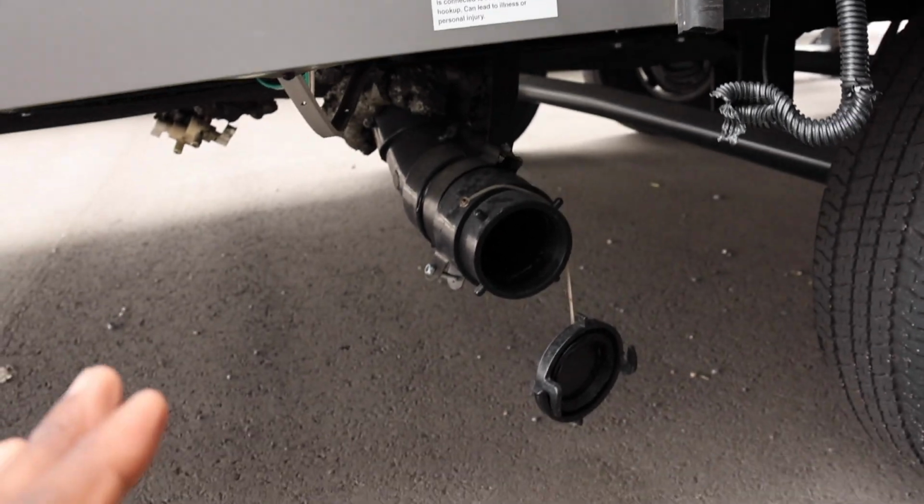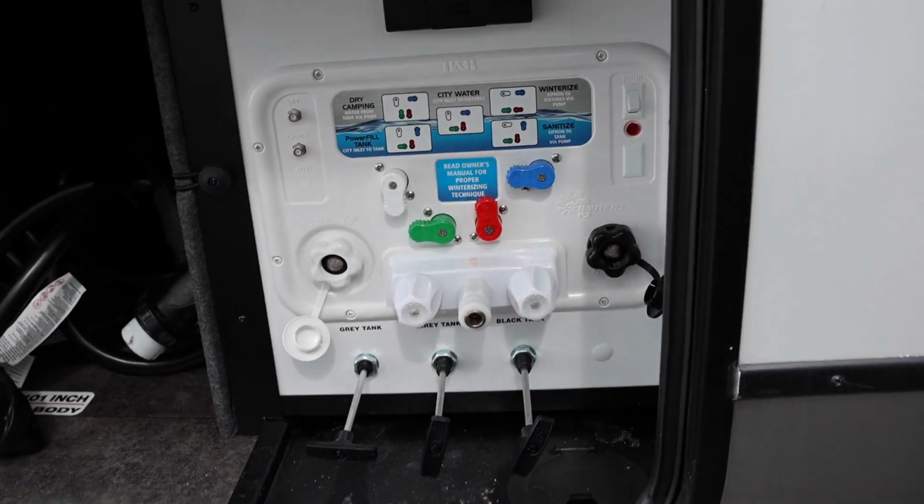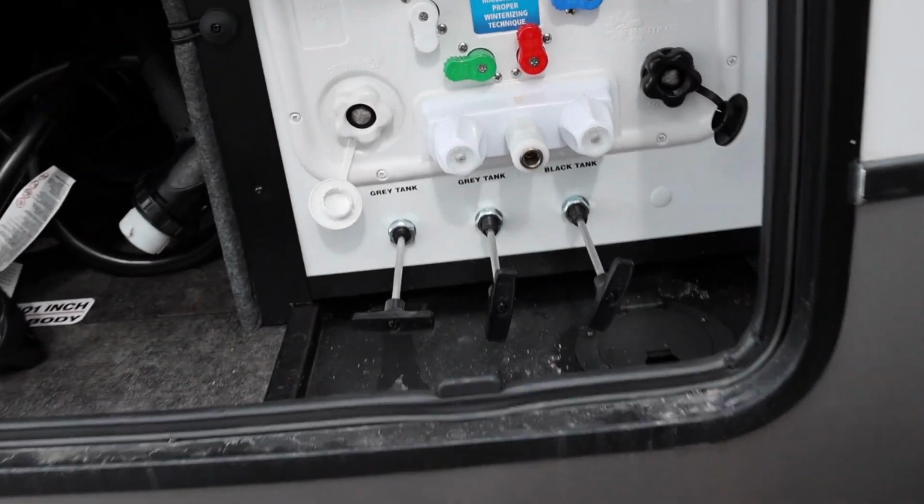This is the only area you have to dump from. Low point drains down there. And then this does have the knowledge system. You have your valves down below, outside shower, tons of lights, which is very convenient.